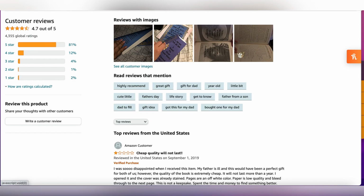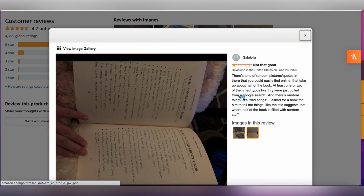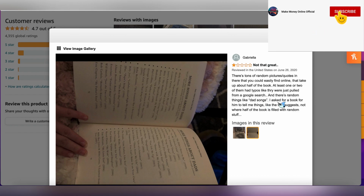Yeah, here you see the interior of the book. So let's take a look at this one. This one says, "More songs about that, more songs about that. I thought it's not that great. There's tons of random pictures, quotes in there that you could easily find online that take up about half of the book. At least one or two of them had typos, like they were just pulled from Google search. And there's random things like that, songs. I asked for a book for him to tell me things like the title suggests, not where half of the book is filled." Wow, this is crazy.